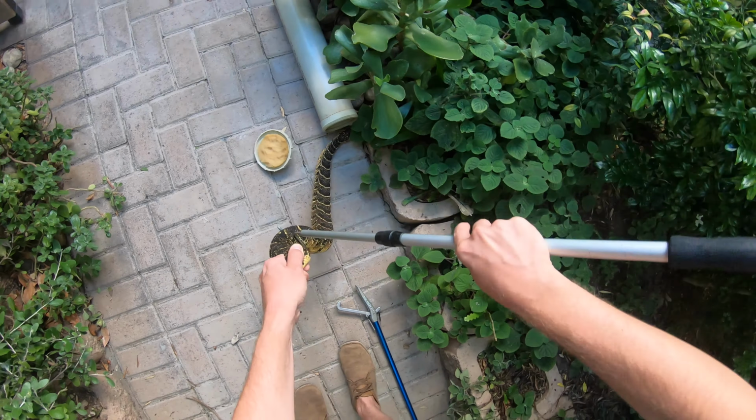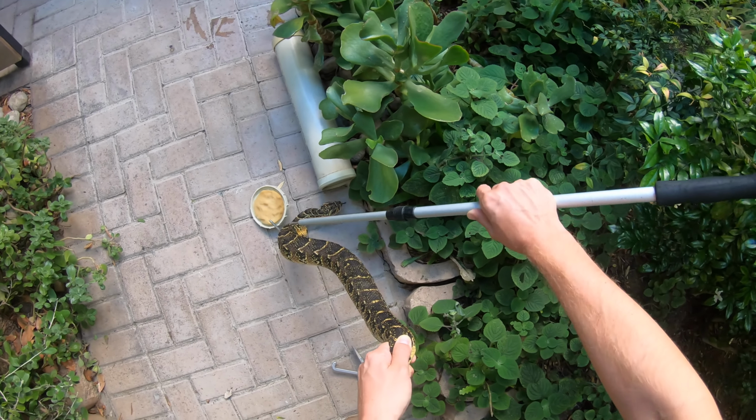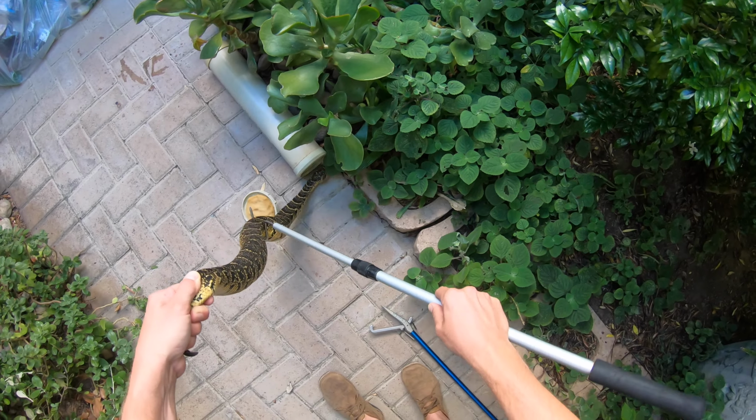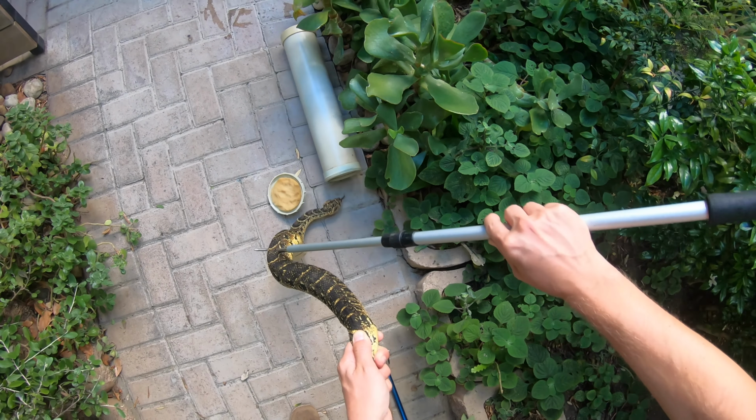Here, have a good look at it. Sure. Yeah, this is a big adult puff adder. It's come off the mountains. Yeah, definitely. I mean, the suburbs are no place for a snake like this.